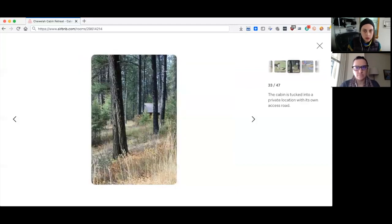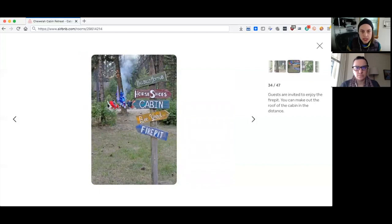Yep. Okay, so there's this where it's like, there are all these things you can do on the property. Okay, I can see you say you can make out the roof of the cabin in the distance, but on your layout, we'll see that in a second. Also, the layout is way too far away. Move it, move it, move it. We want to see the layout of the land and the layout of the house way, way before all the outdoor photos.